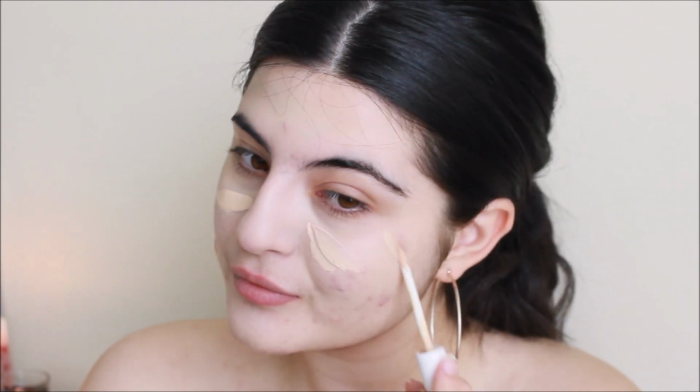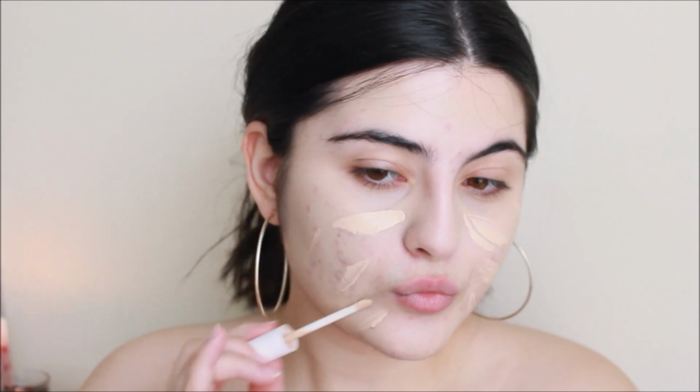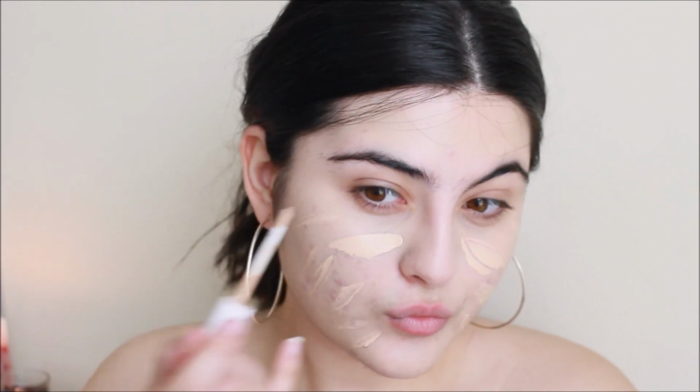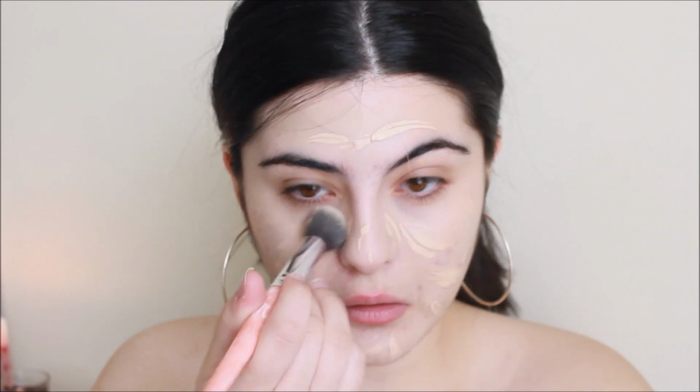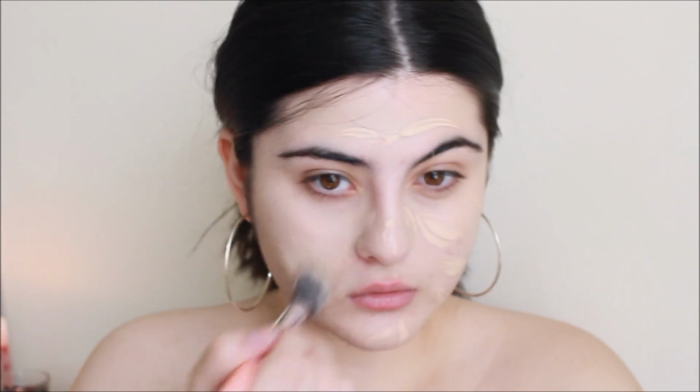Next, I'm going to take my concealer and I'm not only just going to highlight like I usually do, but I'm pretty much putting it all over my face to hide the pimples that I earlier mentioned that I have. And since I'm going to be using just a tiny bit of foundation, that is mostly the color I'm going to have.